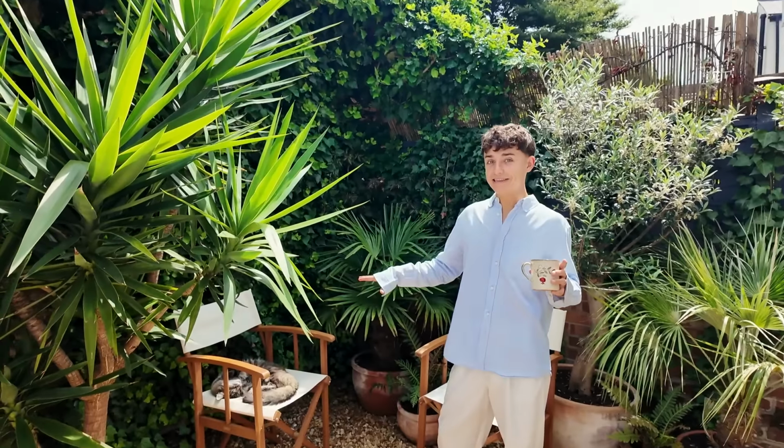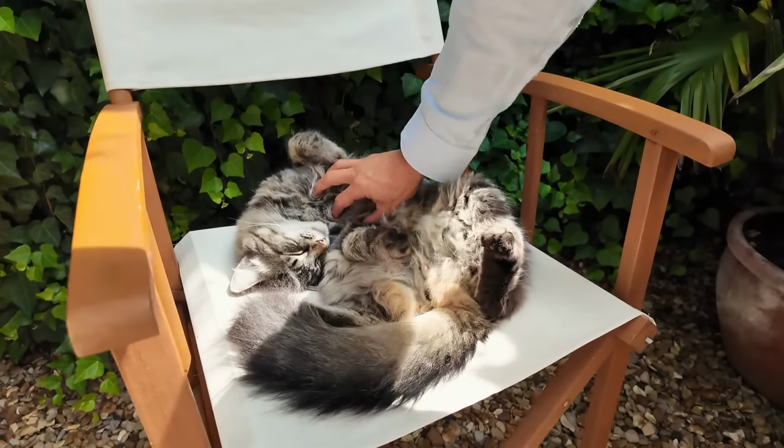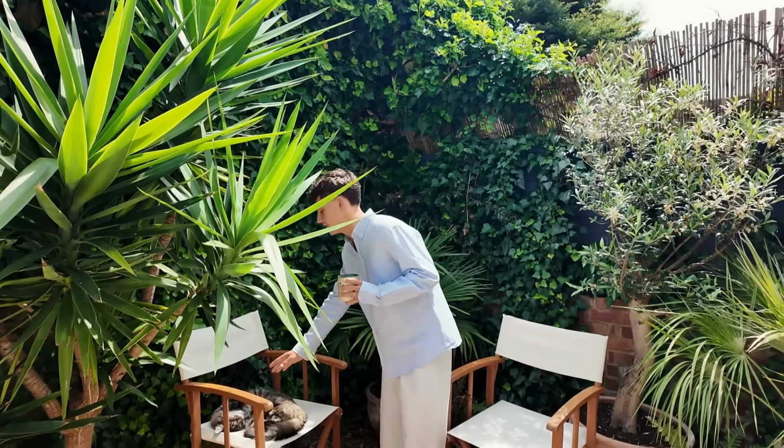This is the other side to the garden. As you can see, Winston loves to tan out here. He's out here more than we are, for sure.